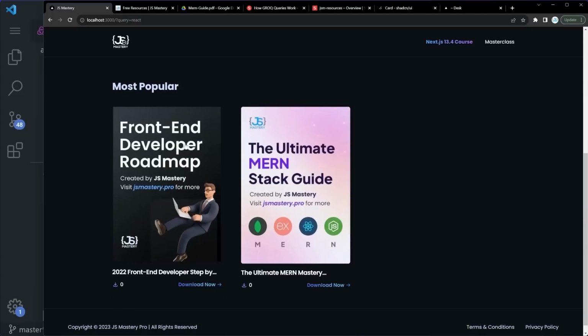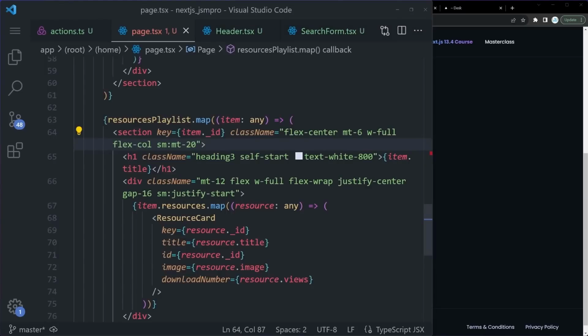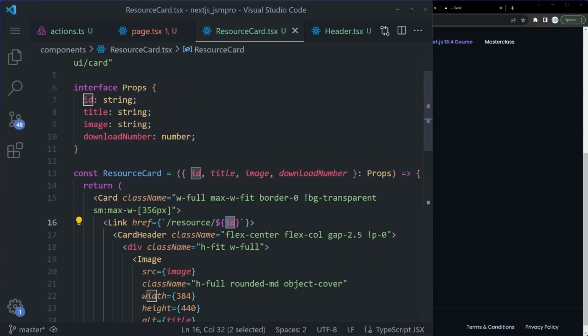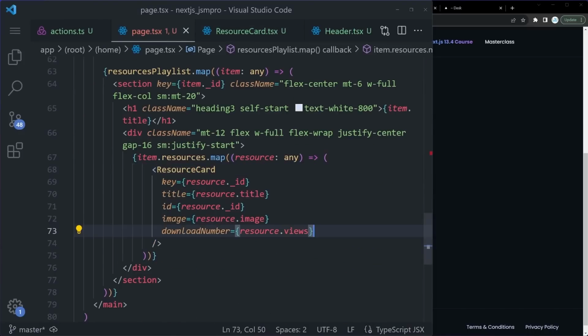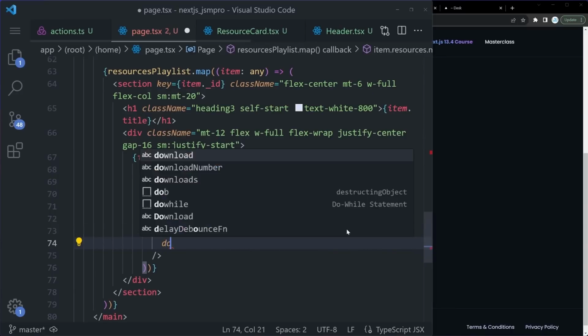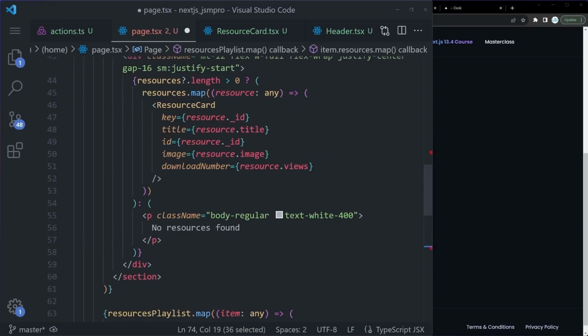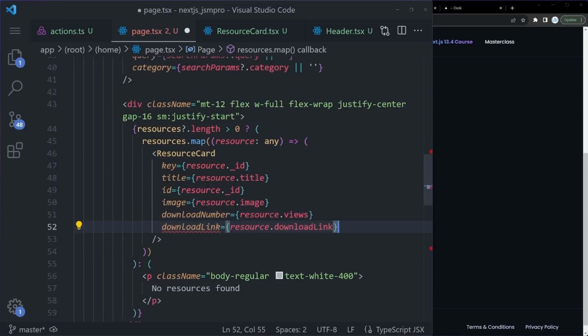And instead of simply pointing to the details page of this one, what we can do for now is simply go to this resource card, and on the link, instead of redirecting to the details page, we can redirect to the download link. So we have to pass it as a prop right here to the resource card. Download link is going to be equal to resource.downloadLink. And we can also pass it in the resources above once we search for them.